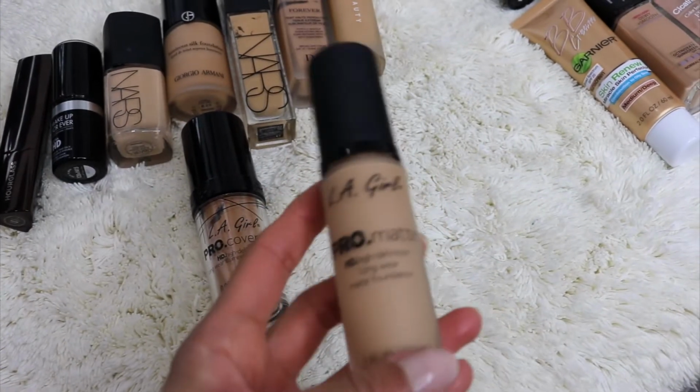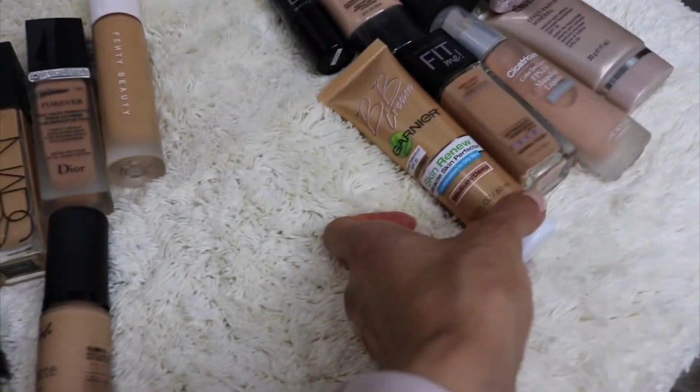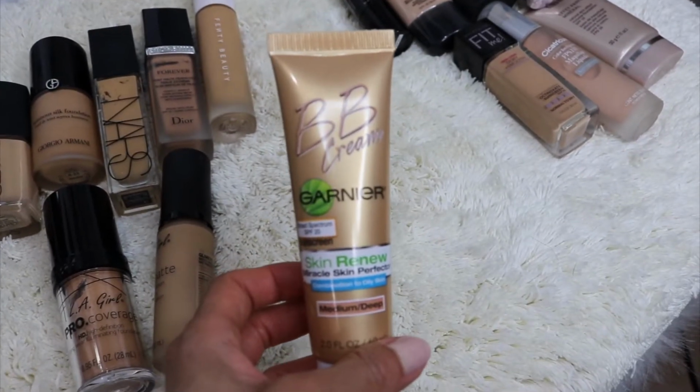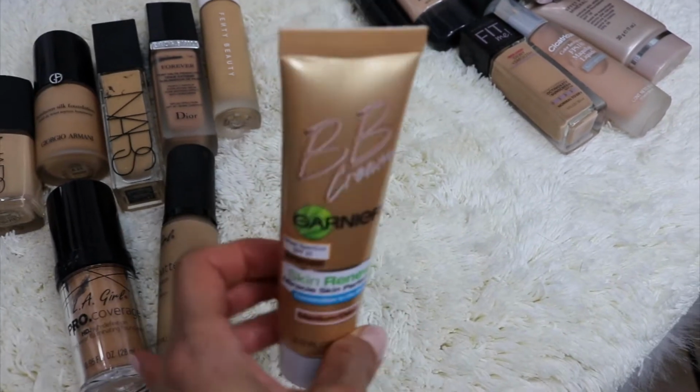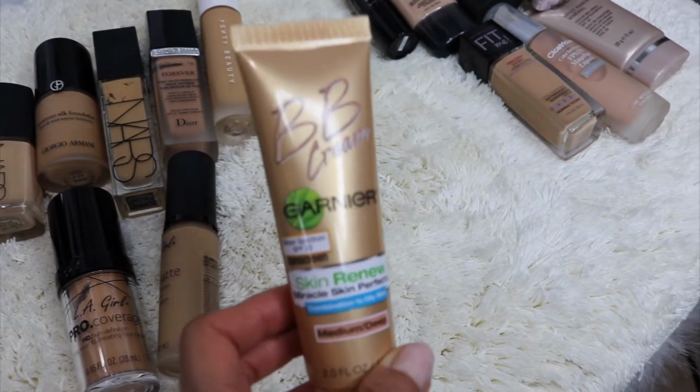This one is the LA Girl Pro Matte Foundation. I love this foundation, so that one I'm keeping. It's a BB cream by Garnier. I don't even remember how long ago I got this. I was never really a fan, so I'm throwing it away.